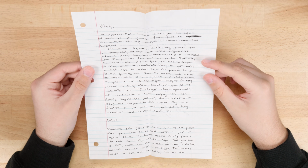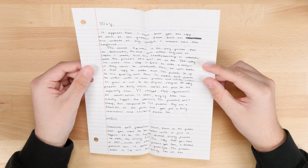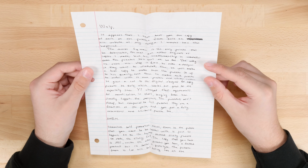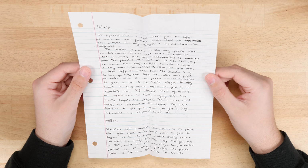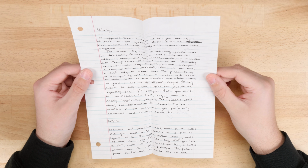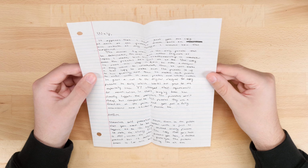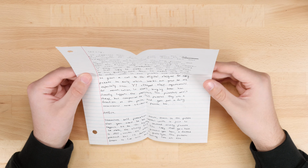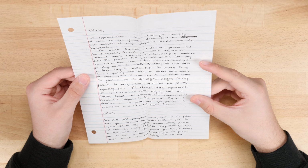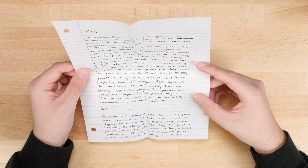It says the mirror square one is the only puzzle that he fabricated. The rest are either originals or copies that I made, but his craftsmanship is wonderful from the puzzles he sent me so far. The way he runs his shop is first he asks a designer if they want to collaborate, then he will create a test copy to make sure the puzzle is up to his quality, and then he makes each puzzle to order with his own printers and sticker cutters. He gives a cut to the original designer for every puzzle he sells, which works out great for me, especially since YouTube changed their requirements for monetization. In short, buying from him directly supports the designers.